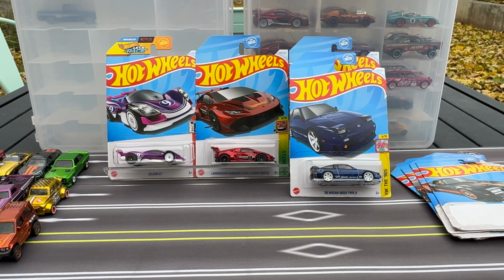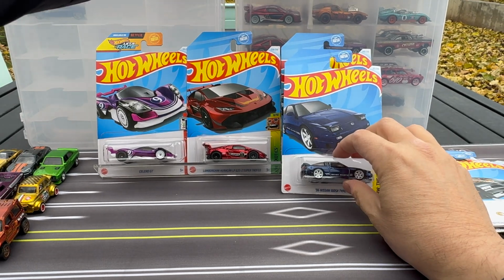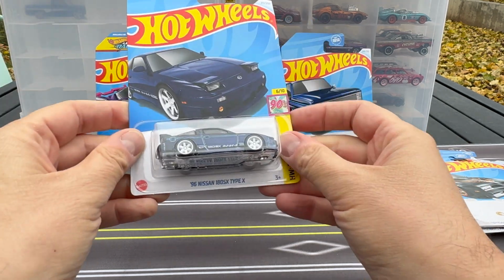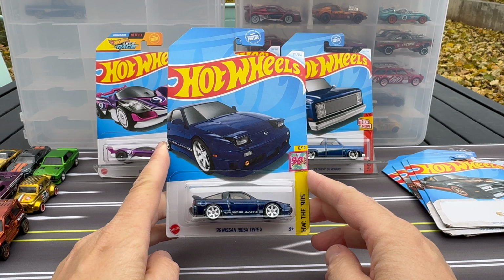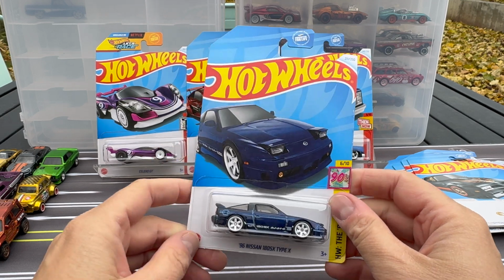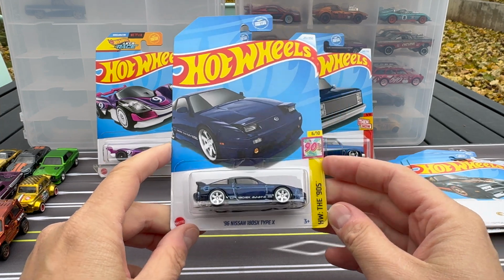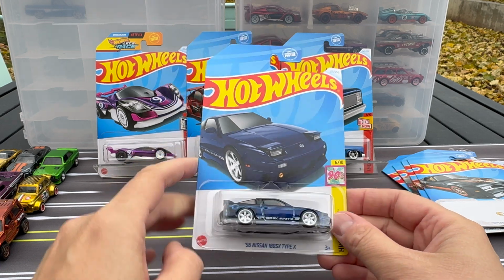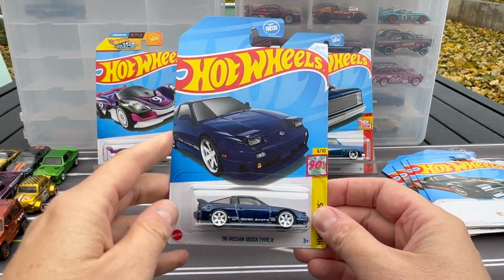All right, the other Japanese car, heavy wind. 96 Nissan 180SX Type X. Finally, this is a Super Treasure Hunt and another beloved model. It has moved to premium, but one of my favorite first editions of all time. Let that calm down.